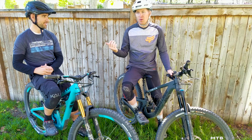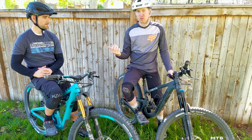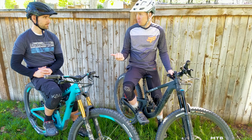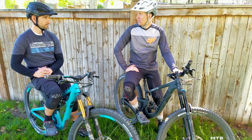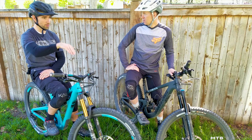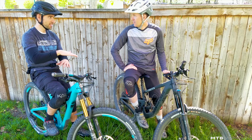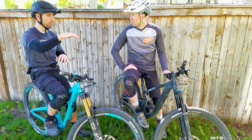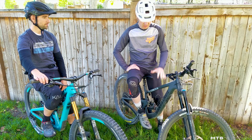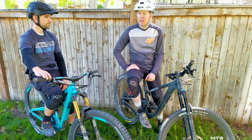Normally I can never drop Tyler on those lower sections. So to hear that you were having a hard time keeping up with me on the Megatower was interesting. Yeah, as you started to push into the berms and the rollers, it just sat in there. You're not popping out of those at all. You lose a lot of your speed in the suspension platform on that lower section.